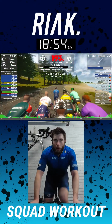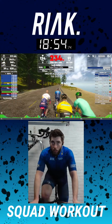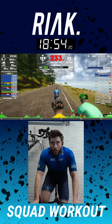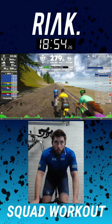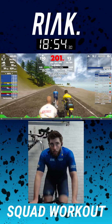So we're going up to tempo, so 80% of FTP first, build into it. So cadence wise again, ideally above 90 RPM if you can. Now this set is going to be tough. The challenge is going to be to keep the leg speed up.